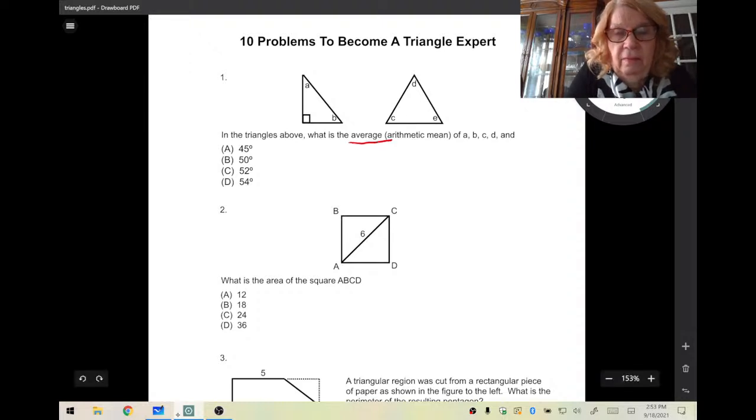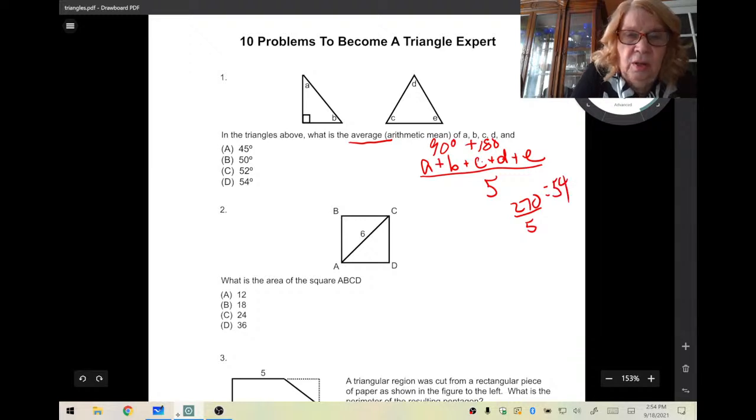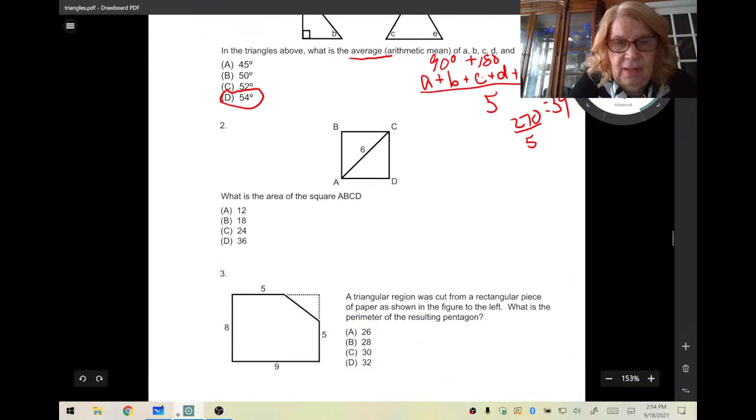So here we're getting the average, and we're going to be doing our statistics lesson right before the SAT that Tuesday night. So if we're adding A plus B plus C plus D plus E all over, we have 5 angles. So we know A plus B have to equal 90. C, D, and E have to equal 180. So that's going to be 270 divided by 5. And so that will be 54 degrees for each of those. We're just taking you on a Peloton triangle lesson.